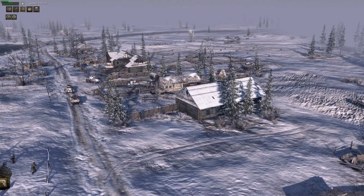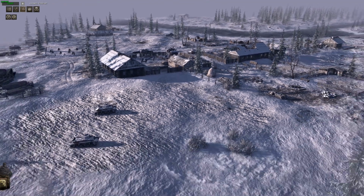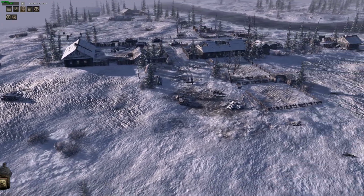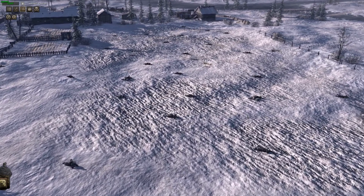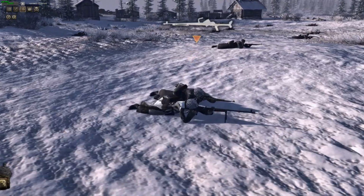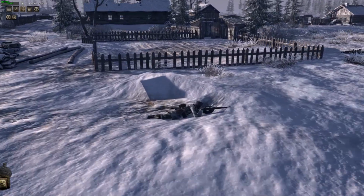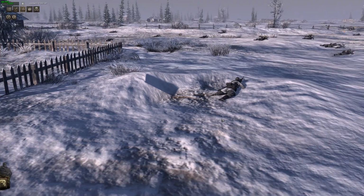So, let's look at the attacking and defending forces. Germans first. The Germans brought here two platoons of infantry armed with submachine guns, rifles and anti-tank rifles, as we see here. There is also one sniper hiding here behind some snow cover.